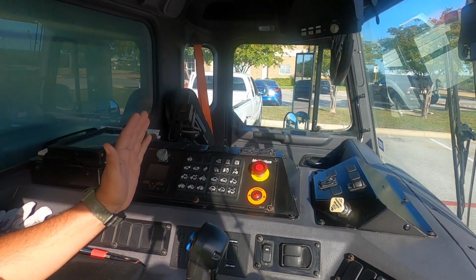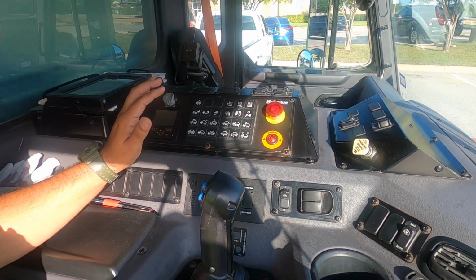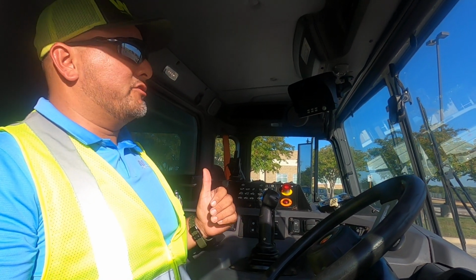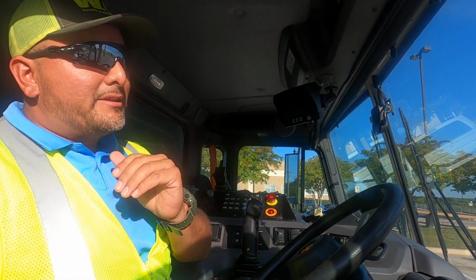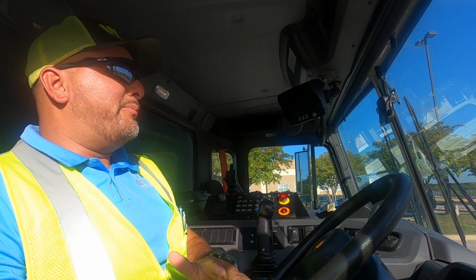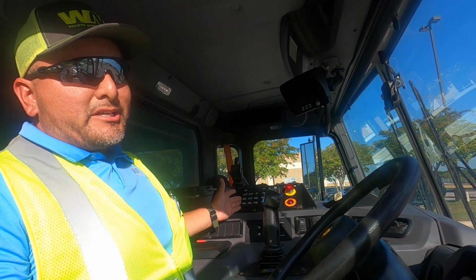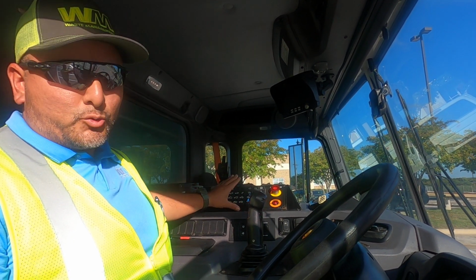So you can't just come in here and touch any of these buttons, because you could possibly open the tailgate by mistake. You could pull the arm out by mistake, and if you're driving down the road, that's not what you want to do, because you could possibly hit something. So you got to take some time to understand and learn every single button and switch that you got inside the cab.